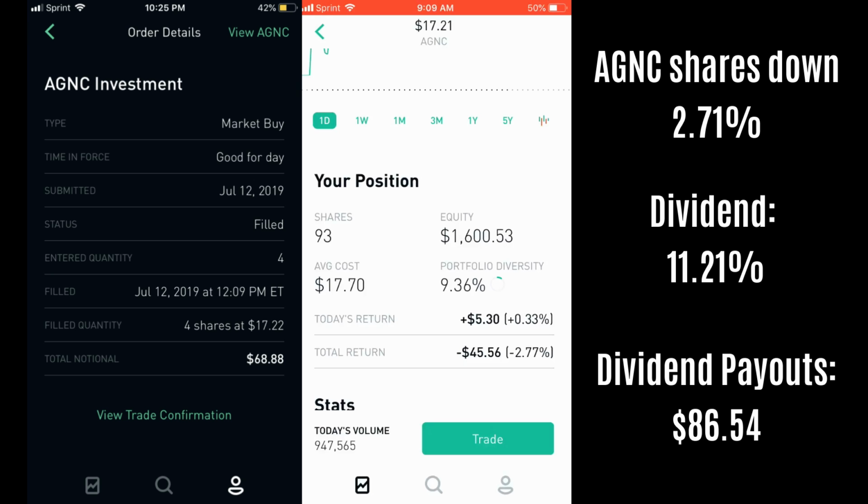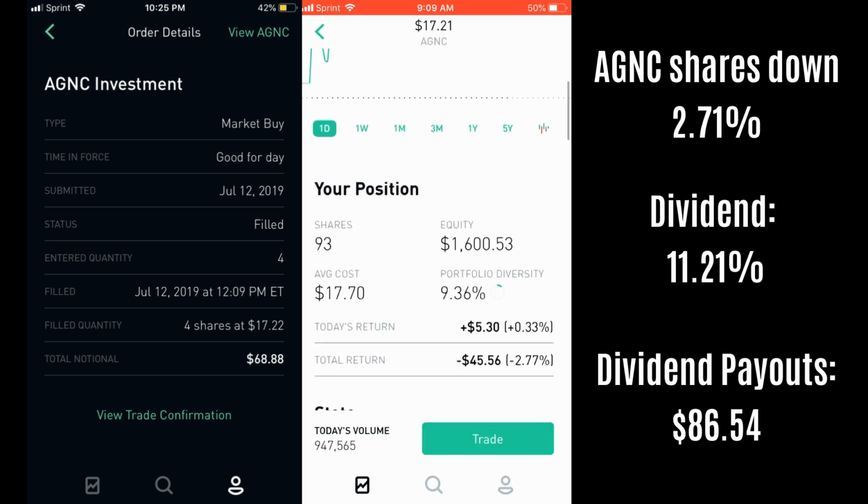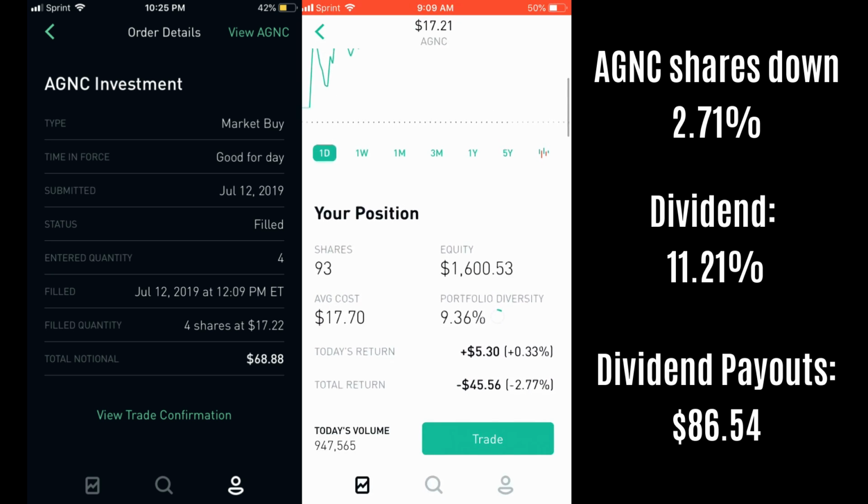Agency pays a monthly dividend. Its current dividend yield is 11.21%. Since owning Agency, we've collected dividends every month for a total of $86.54. For us, the monthly dividend income will be awesome when we retire early.